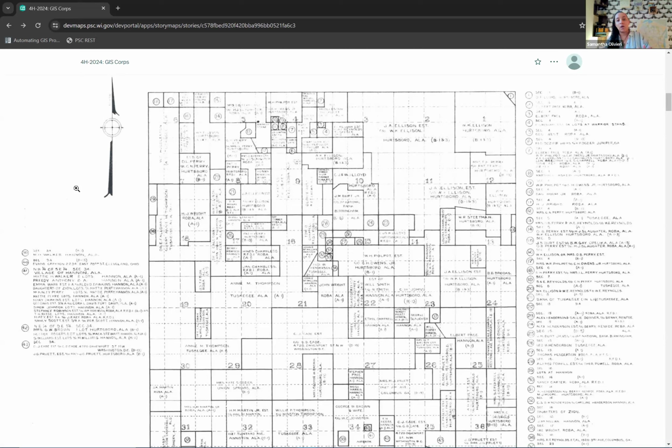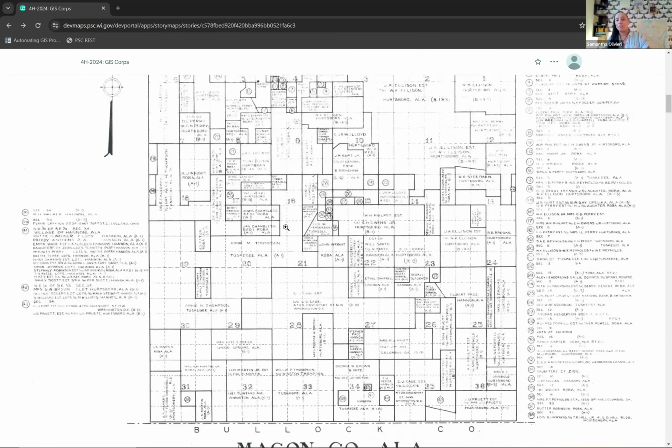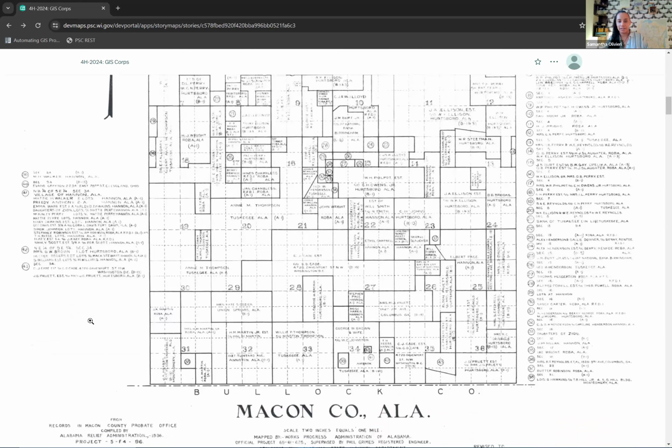So here we're seeing where we kind of started out, right? This is an older survey plat. It shows the ownership information just by handwritten information on these plats and a bit more information on the side. And then we're seeing this really nice, gorgeous north arrow here. Even though it's very simple, it's a great representation of showing data very concisely and very clearly.